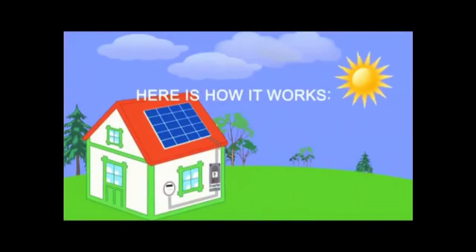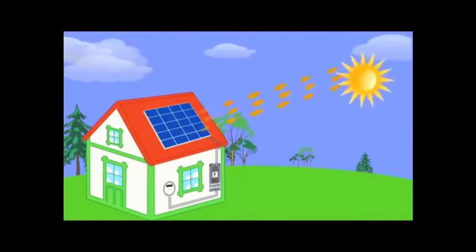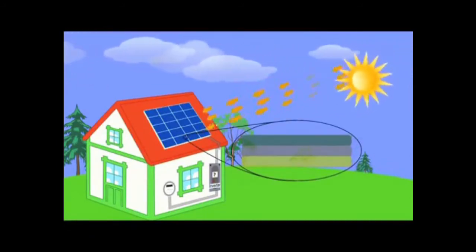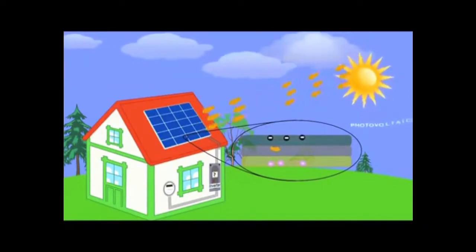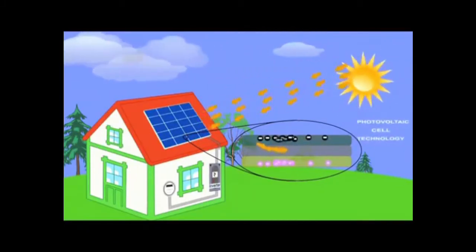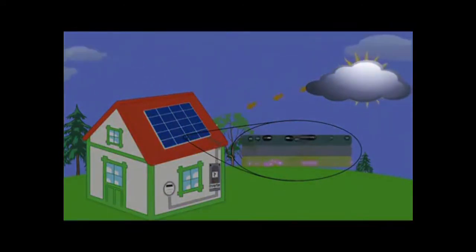Here's how it works. Every day, sunlight will stream down onto your solar panels with photons, which are particles of sunlight. Then, the solar panels convert those photons into electrons of electricity using photovoltaic cell technology. The amount of electricity generated depends on the intensity of the sun, but even on cloudy days, your solar panels will still absorb sunlight and generate energy.